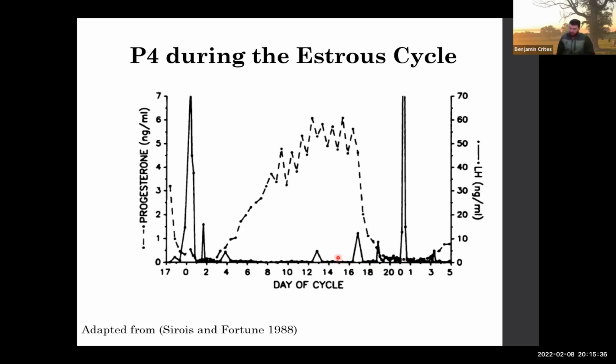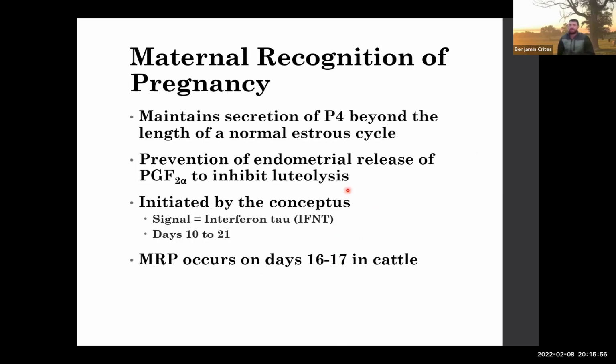But we mentioned that progesterone is necessary to maintain normal pregnancy in mammals. So in order for that to occur, there must be something that happens here to stop this reduction in the concentration of progesterone, to sustain this level of progesterone at a high level to sustain pregnancy. And this is known as a process referred to as maternal recognition of pregnancy, which again is maintaining that secretion of progesterone beyond the length of a normal estrous cycle. And it actually prevents the endometrial release of prostaglandin F2 alpha to inhibit luteolysis.